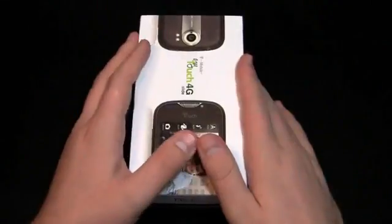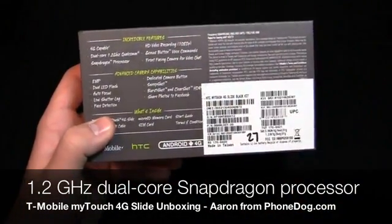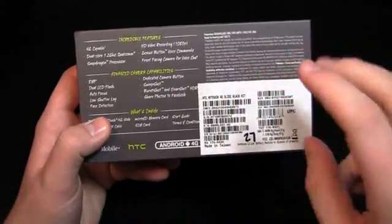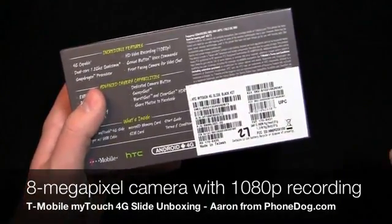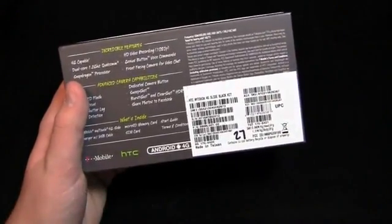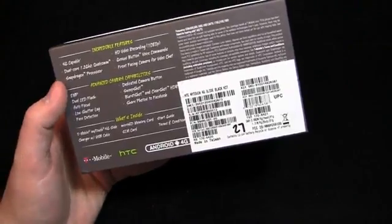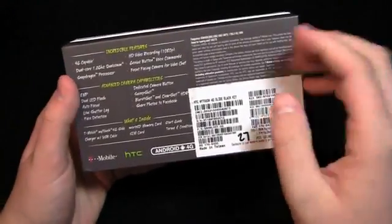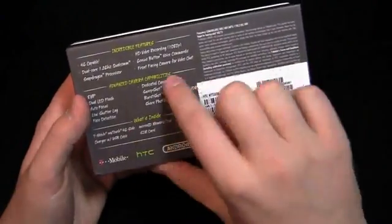Now this device is pretty packed when it comes to features. 1.2 gigahertz dual-core Snapdragon processor. It is 4G capable on T-Mobile's 4G HSPA+. It does offer 1080p HD video recording, and then it has the cool stuff that carries over from the myTouch 4G, like the Genius button, front-facing camera, and then a couple of other things. But 8-megapixel camera, dual LED flash. It's got some nice features here on the back. Incredible features, according to the box, and then advanced camera capabilities.